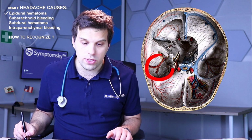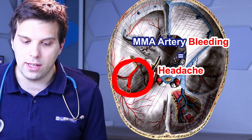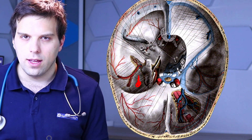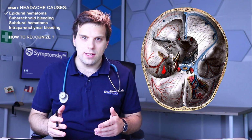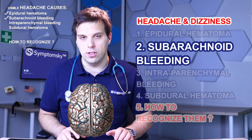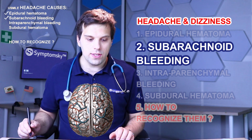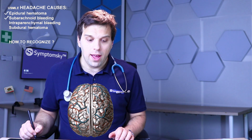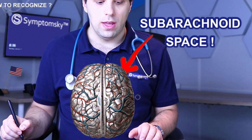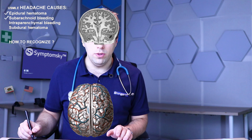Now, if you look closely over here, you can see that the dura was removed, and we can see the middle meningeal artery. This artery can bleed and cause headache, but it's usually easy to recognize because it is often just a result of a fracture or an injury. It's also usually easy to notice when an artery ruptures on its own and bleeds. As you can see here, there are many arteries around the brain, and most of these arteries are in the so-called subarachnoid space.